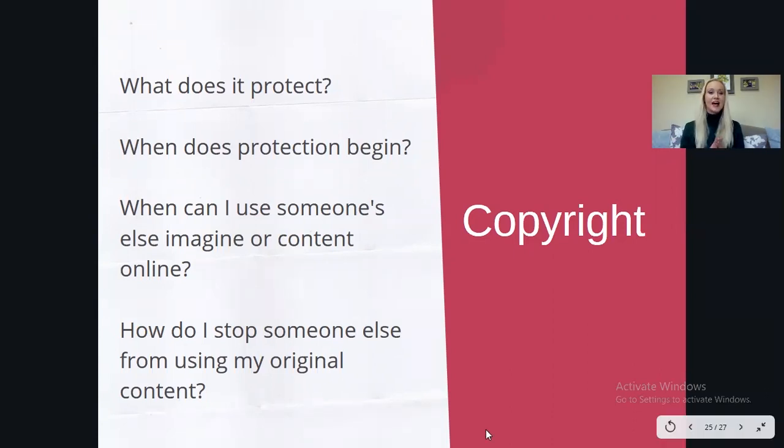Okay, and lastly, how do I stop someone else from using my original content? So if you have a blog post, an image, a video, whatever it is, it's your original content that you created, and you see it pop up somewhere else online, that's not a good feeling, and obviously you want that to stop. So there are 2 ways to handle this. The first way is to send a DMCA, that's the Digital Millennium Copyright Act, takedown notice to the web host or the internet service provider of that website.